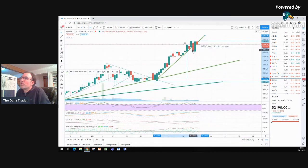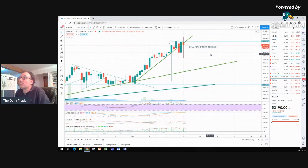It was broken here because it closed there, and then it said no, I don't want to be underneath that line. I want to go back in. So it went back into it, but never above 54,387. And now it seems to be going sideways again. So it's breaking the trend line, but it's going sideways. I am into Bitcoin since a long time, so I'm just going to wait it out.